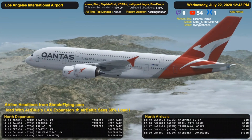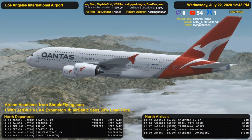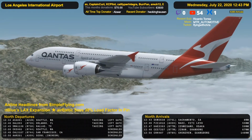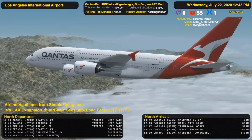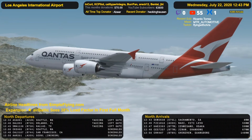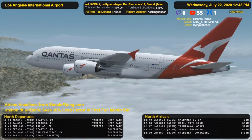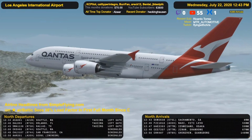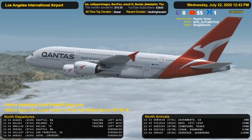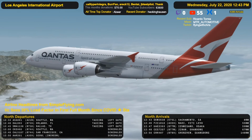Sierra 71 Quebec, turn left heading 130, approach 125.35. 535, 71 Quebec, have a good day. Good day. To 1810 Heavy, 4 from Lima, descend and maintain 2000 until established, cleared ILS and make 25 left approach.